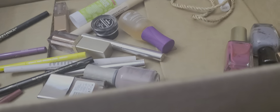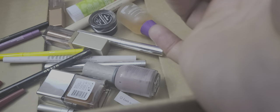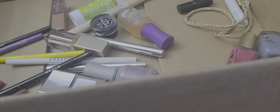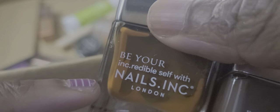See, we're at the bottom of the box now. I got some nail polish in here. Never even used this one. Pretty sure I bought this one, actually. Never use it. Probably will give it to a friend. These nail ink ones that were supposed to smell like chocolate, I bought these, and they were standing upright, and they started doing this, and yeah, they're going.